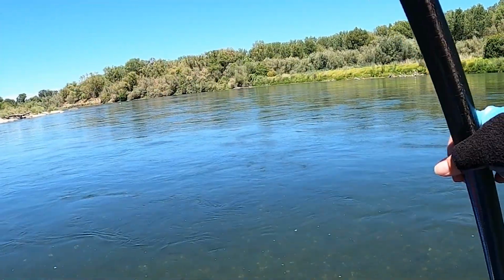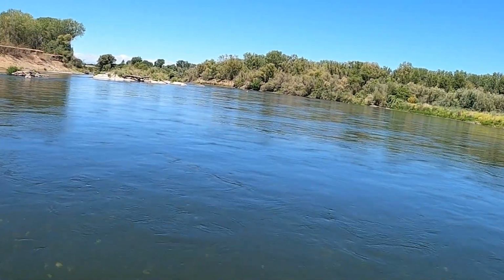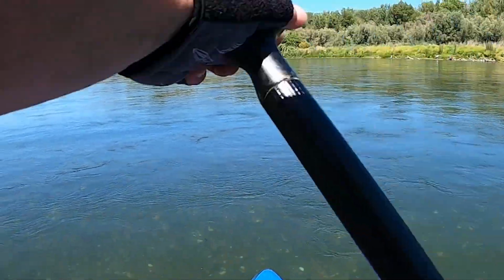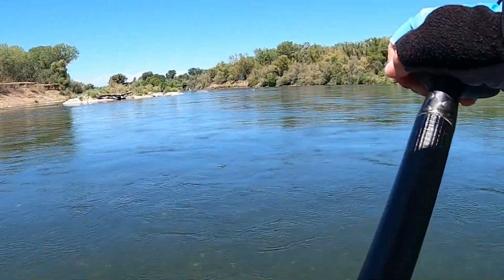So without paddling, the river is going about, well, 3 miles an hour last we checked. So next question is, how much faster are we going when we're paddling?